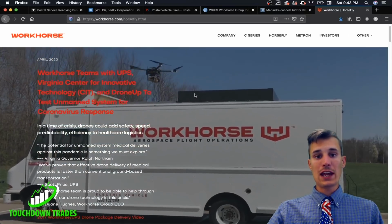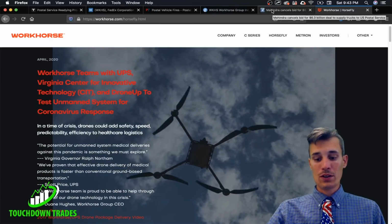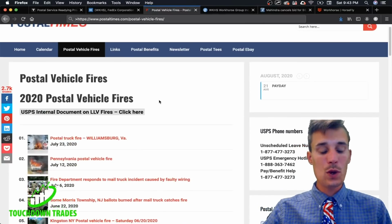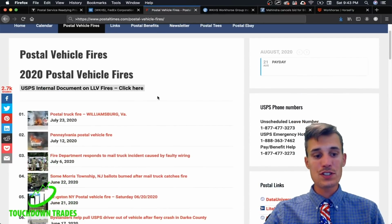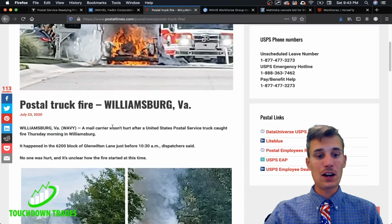First, let's take a look at this article right here. Alright, traders. So the USPS, the United States Postal Service, is having a big issue with their trucks, their mail delivery trucks. They're extremely old and they're catching on fire.